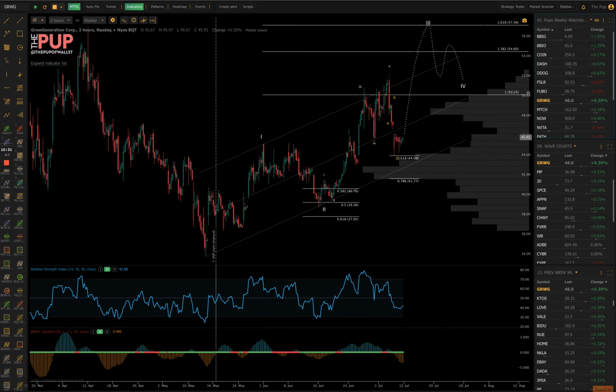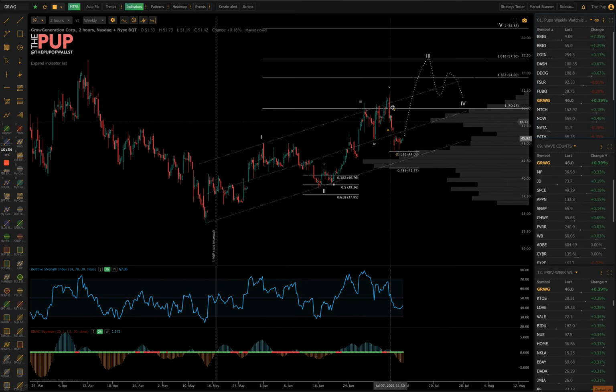Right, next up is GRWG. Got a little bit of a fake out earlier, I think in the week last week, Monday or Tuesday. Got this fake breakout here. I thought we were starting wave 3. We came back down, so I think we had an ABC correction right down to the 618. We bounced right off that 618 retracement.